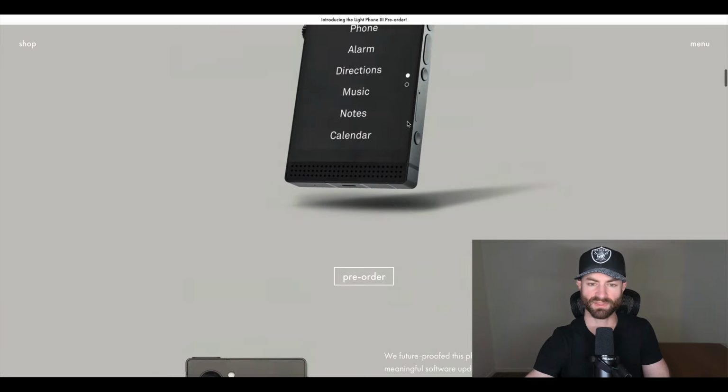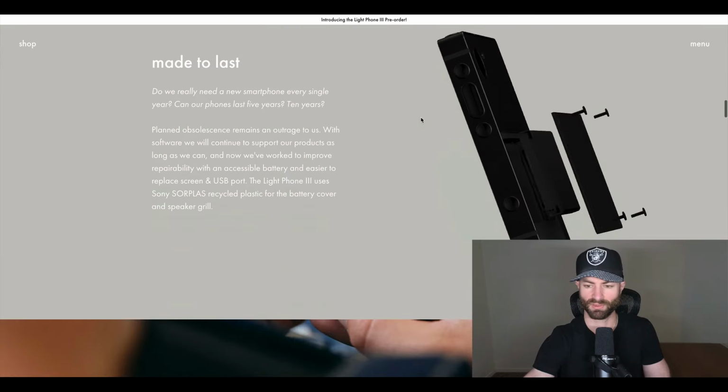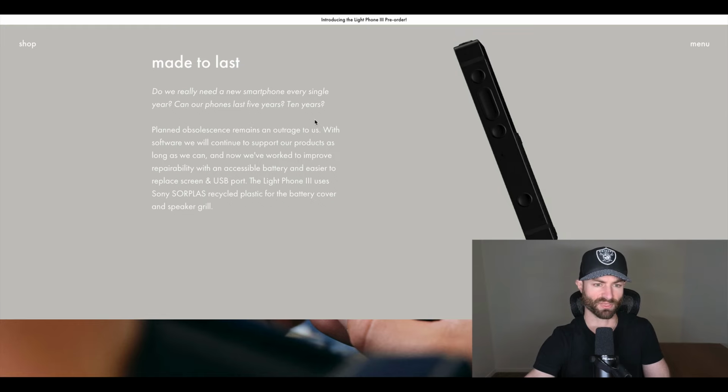Does it have a selfie camera? It probably does, but I'm not sure. Overall, it's made with really good materials.